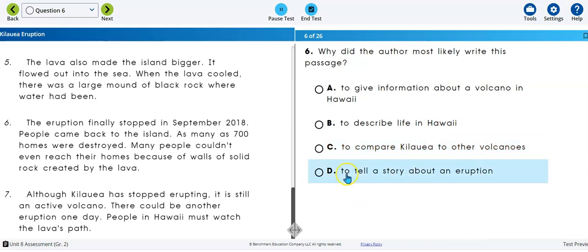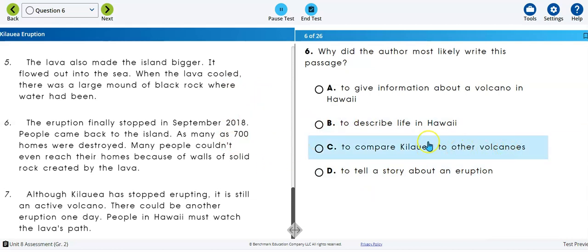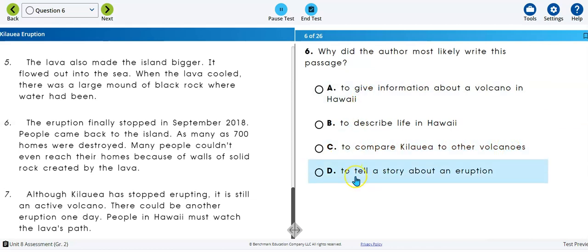Okay? And I don't think they talked about other volcanoes in this story, so I bet you I could eliminate this as a choice too. So now I have two, A and D. Which one is it going to be?